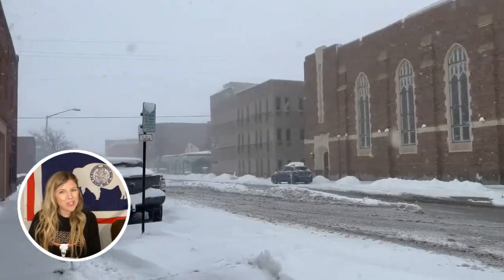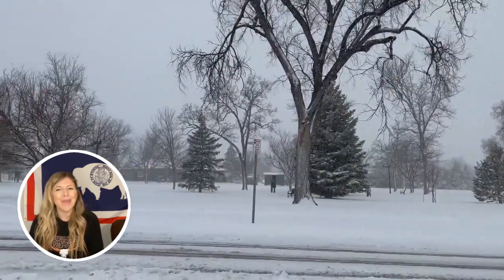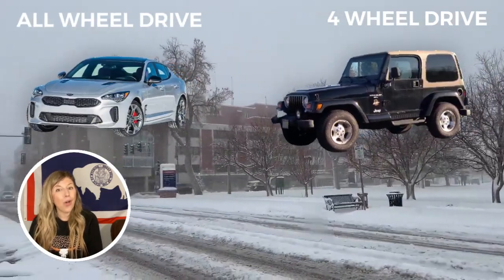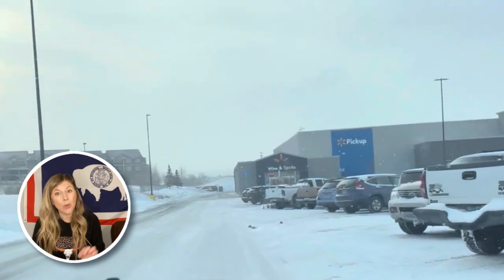Now, the number one concern for folks moving here is the driving conditions in the winter, and for good reason. While we do have plows that do an excellent job, sometimes the plows just can't compete with what Wyoming throws out in the wintertime. So first and foremost, I would recommend having a four-wheel or all-wheel drive vehicle. But before you go out and buy that new car, I'd like to share my own personal opinion on vehicles in Wyoming. Vehicles in Wyoming are tools to get you from point A to point B.